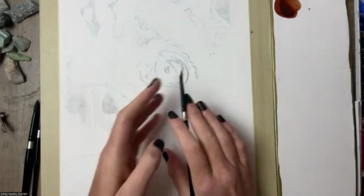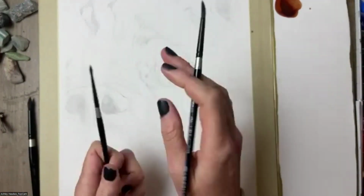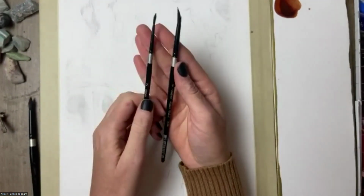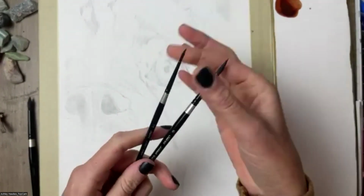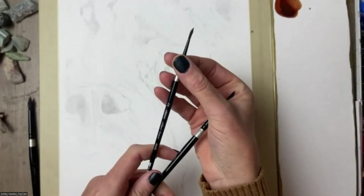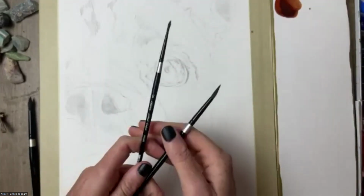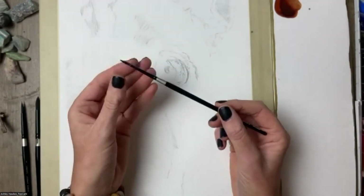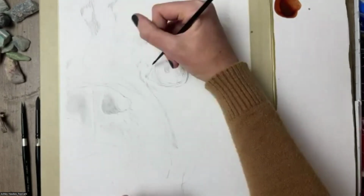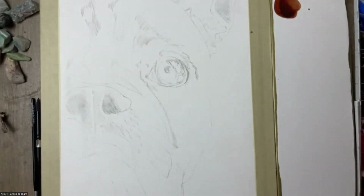So I start with small brushes on the eyes. These are my favorite for pet portraits. They're the silver black velvet. And I've got a 2 and a 6. And this is about as small as I go, size 2. If you want to talk about small brushes, you'll probably have to talk to Geo because I don't go that small. But this one is fantastic for, we're going to be painting the dark lines. I'm just going to get started.